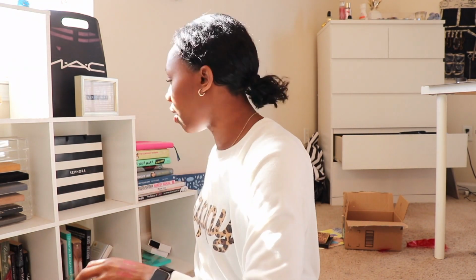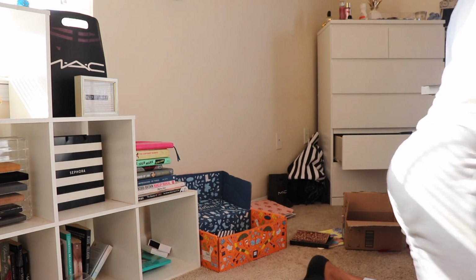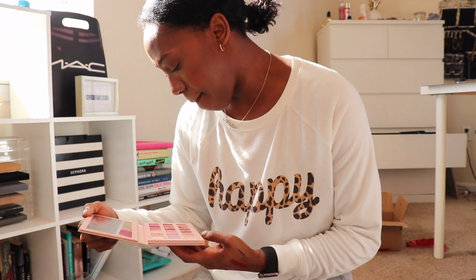Norvina, my best friend Tara said that she wants this one. So I'm going to give this away to my best friend Tara. I need to put this up there. And I think I might give Tara my Huda Beauty palettes too, because she is huge. So these are for Tara. So Tara's going to get Norvina. Tara's my best friend. We've been best friends since we were like 15, 14 years old.